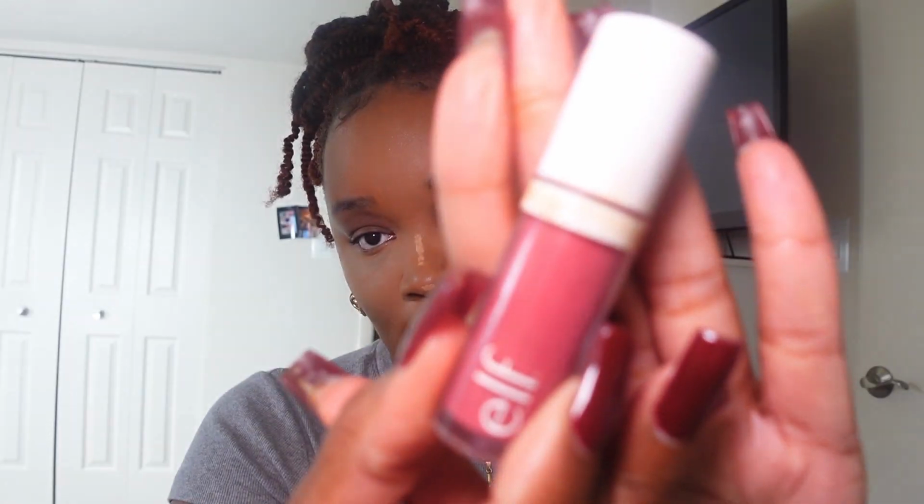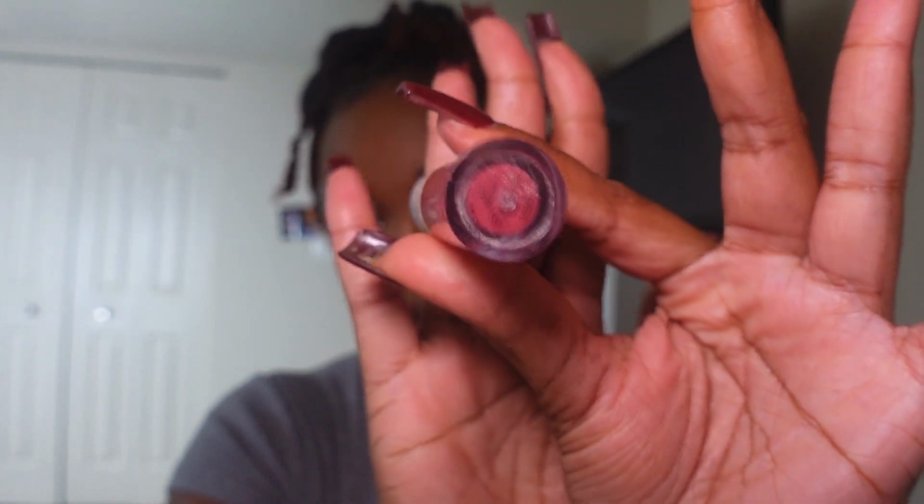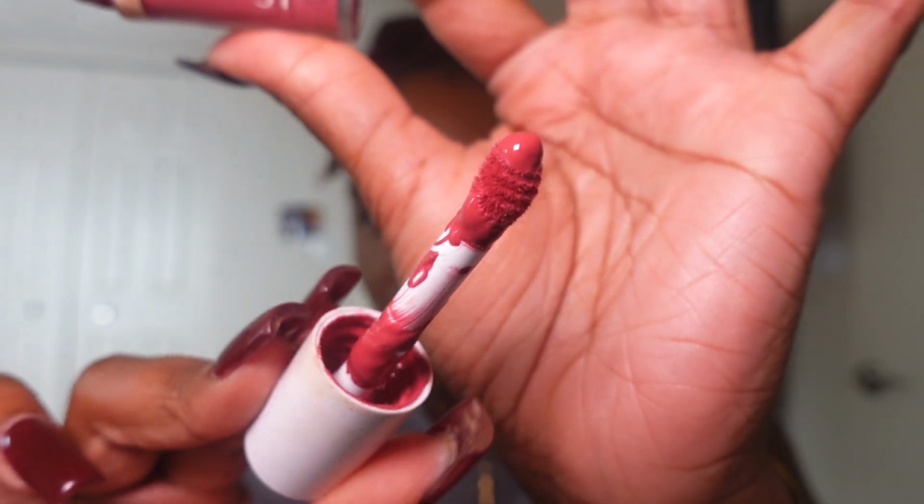And while we're letting that sit, we're gonna go in with our e.l.f. blush. This is one of the products, y'all, very pigmented, so be very careful. We're gonna go in with our Camo liquid blush. This is very pigmented. It is so pretty. Oh my God, look at that. So pretty.